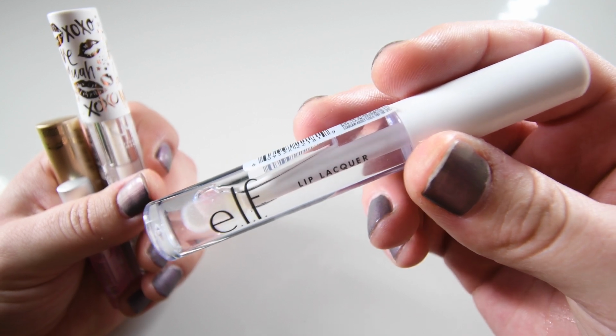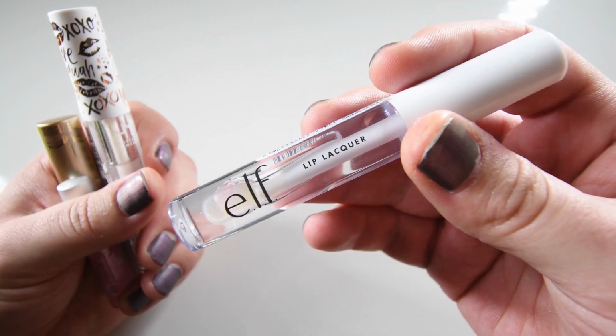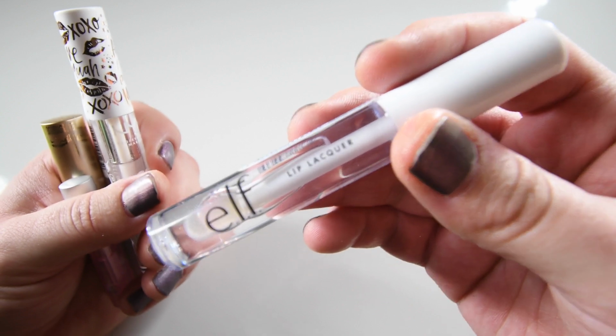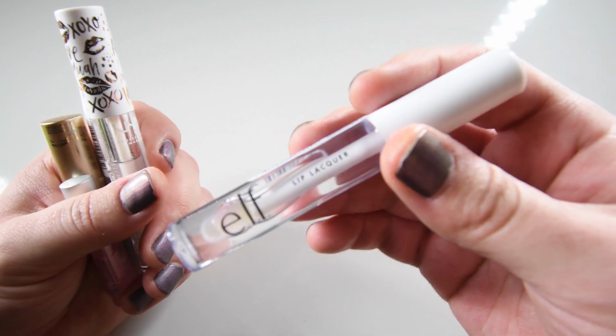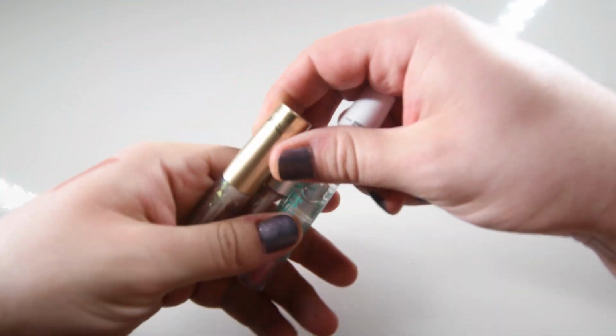It's got a little thickness to it. I like the way it feels on the lips. It's just a good, clear, glossy lip gloss. What more could you ask for? And it's like $3. I also have these three.